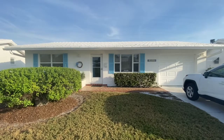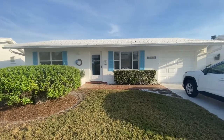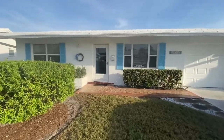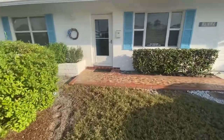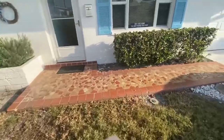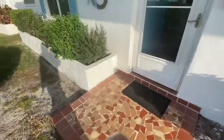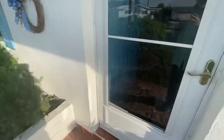This is 10115 36th Way North in Pinellas Park, Florida 33782. This is a retirement golf community. This is an Abbey model, 1,216 square feet, 2-2.